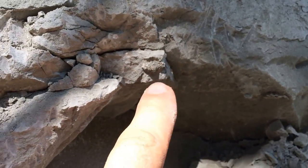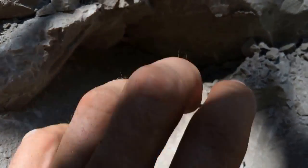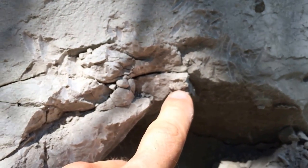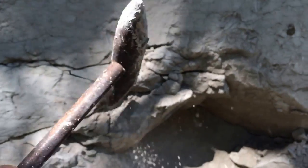So there's a piece right there. Right there, and I've been working this, pull that big old chunk right there to try to make it easy and get at that one. And it's about to come out. It's about to come out.